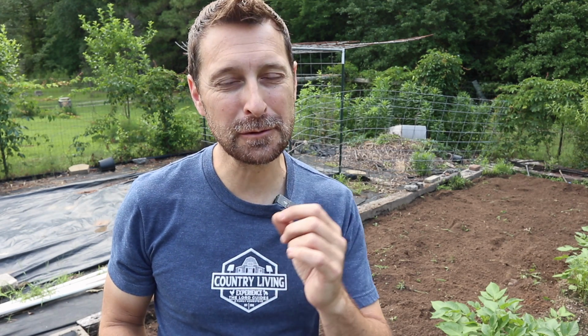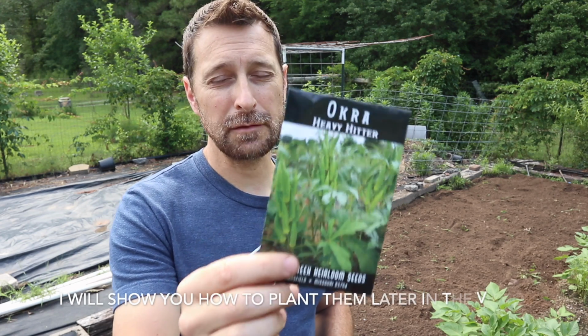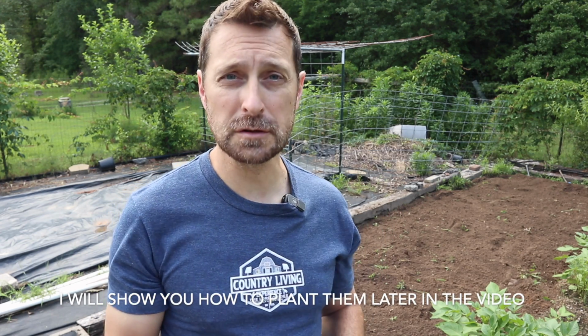Another vegetable, actually it's a flower pod that you eat, you know what it is. It absolutely loves the heat, and that is okra. This heavy hitter from Baker Creek Seeds produces incredibly well, but you have to have incredibly warm soil before starting your okra, because any hint of cold and they won't do anything at all.